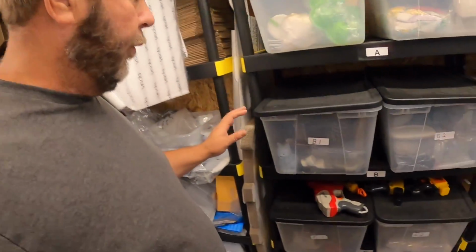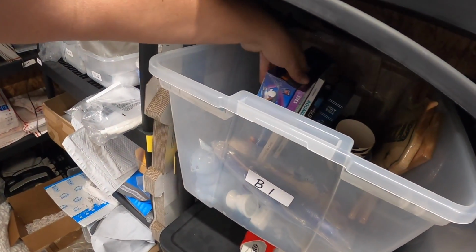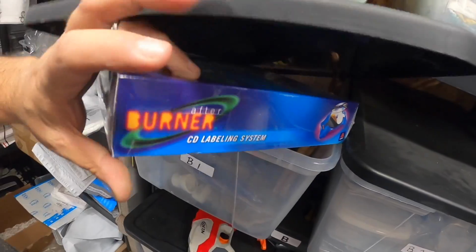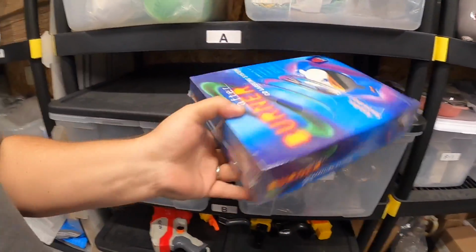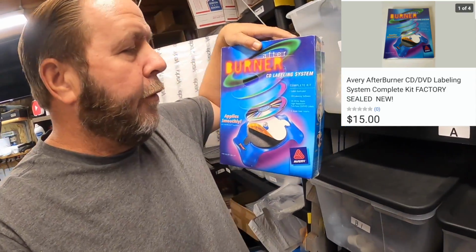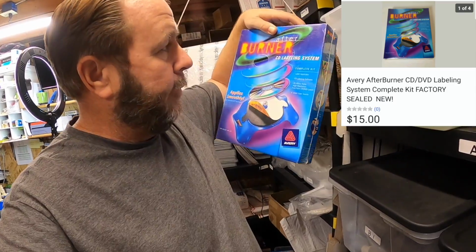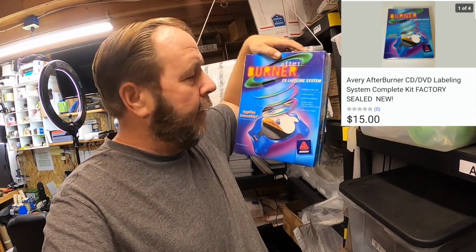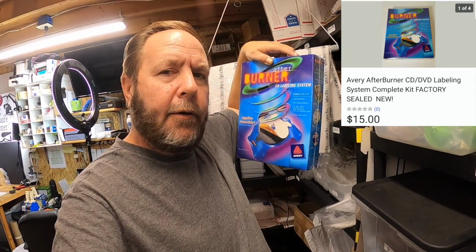Now we'll go into the B1 bin. In the B1 bin, we're looking for this big guy here, I believe. Yeah, let me get that lid. All right. So this is Afterburner CD labeling software and system. This was brand new in the box. Picked it up at a thrift store. I think I paid $1.99 for it. It sold for $15, and the buyer paid the shipping. So that Afterburner CD software was free shipping, not paid shipping. Just wanted to clarify that.